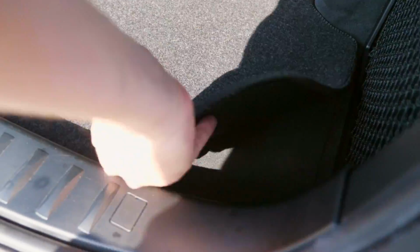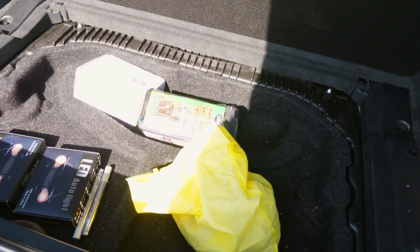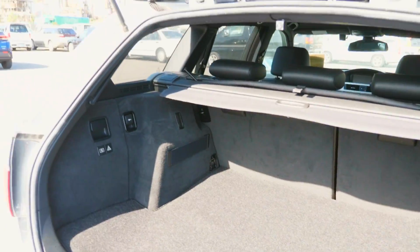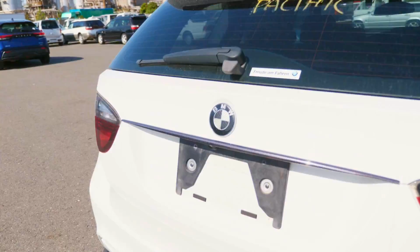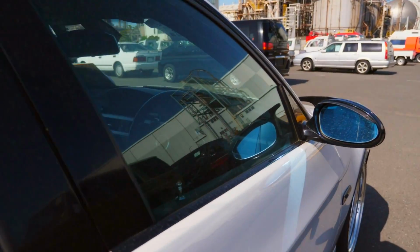This one has the not aftermarket, probably dealer option additional mat, which is nice to see. It's a higher quality than the original carpet and keeps the original carpet in good condition. Underneath here came with like some jumper cables and just the boxes for some LEDs and some lug nuts in a bag. Okay, there's no button to close this on this one. I've seen it on other ones. So you have to use your muscles. And then going into the front seat here.